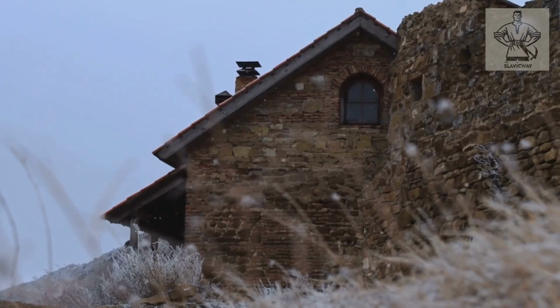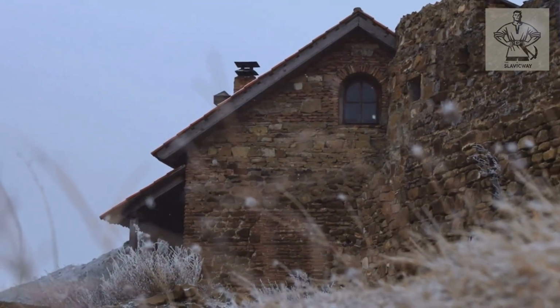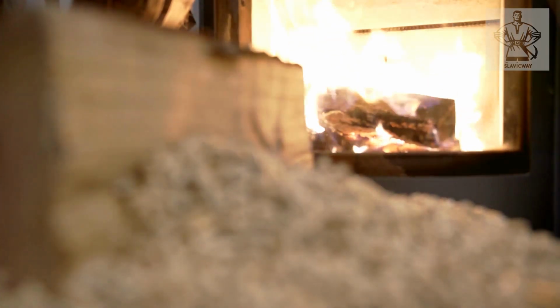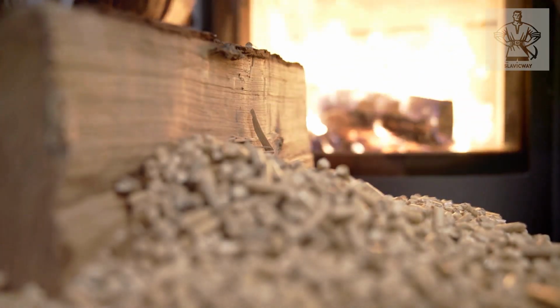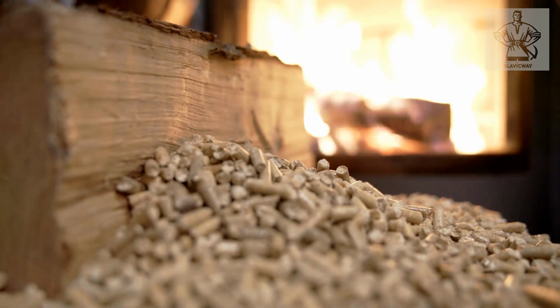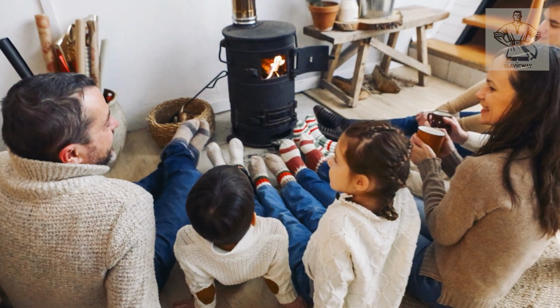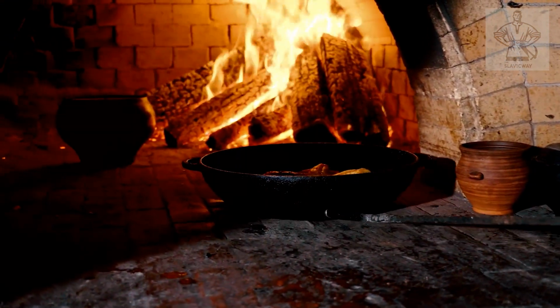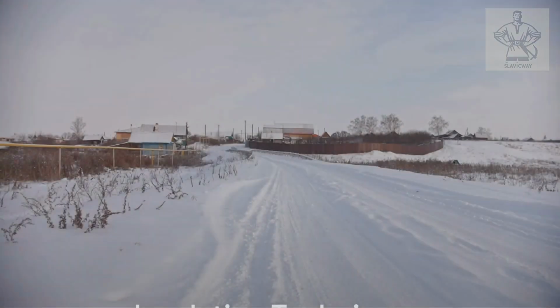This type of heating is especially popular in homes with stone or tile floors which tend to stay cold during winter. Radiant floor heating requires very little fuel once the water is heated, making it a low-maintenance and energy-efficient solution. It's becoming more popular among Slavic families, blending traditional wood fuel with modern engineering to keep homes warm and comfortable.